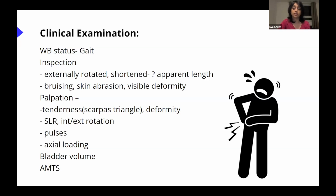And of course, I cannot emphasize the importance of pulses. Always check for both the dorsalis pedis and the posterior tibial artery pulsation. If any of it is compromised, check with the Doppler if you can feel the pulse. If you cannot feel the pulse, then it is an emergency. There is vascular compromise, so please make sure to involve the vascular surgeon in which case.